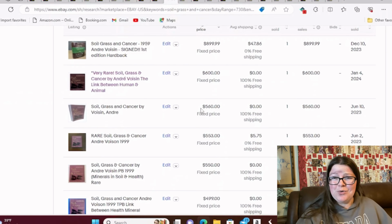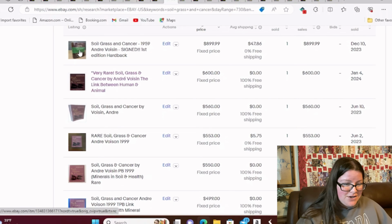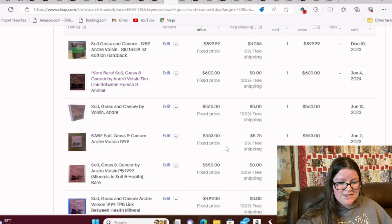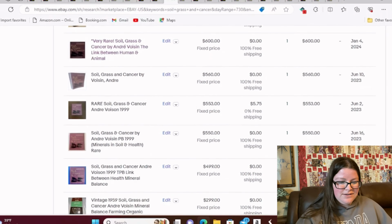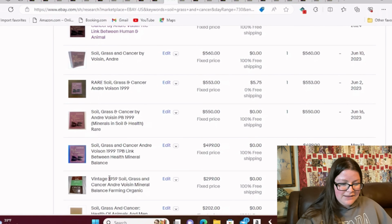Next, we have Soil, Grass, and Cancer. Let's look at prices. I got a little tongue-tied there. So this one is a hardback. We're not looking at that. We're looking at these ones down here that are the 560, 553, 550, 500. So those are the ones we're looking at. And this 1959 hardback. So the paperback we're looking at is actually a re-release of the works.